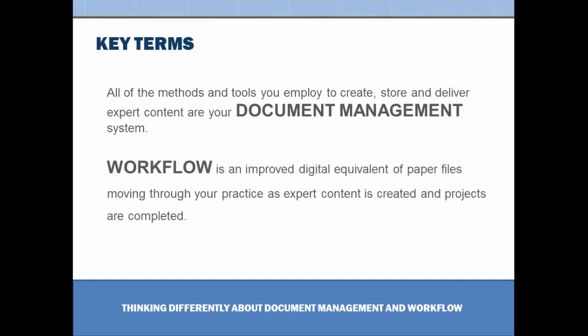Workflow is our next one, and to me that's an improved digital equivalent of paper files moving through your practice as you create that expert content and your projects get completed. The definition of workflow hasn't been a problem so much over the years as understanding when digital workflow solutions should be implemented. The first season a firm works completely electronically from the beginning of an engagement, the prior year or period is paper and it can still move through the office, which is to say that no matter what you do, a part of your old workflow system has to be maintained that first season you work electronically. Once you're through that full season of electronic work, or at least electronic storage at the end of projects, the prior year is electronic and not paper.